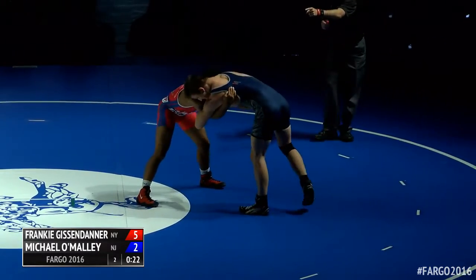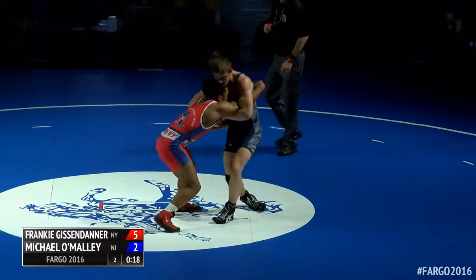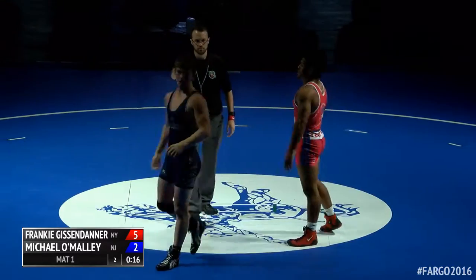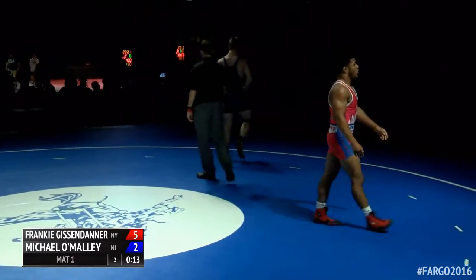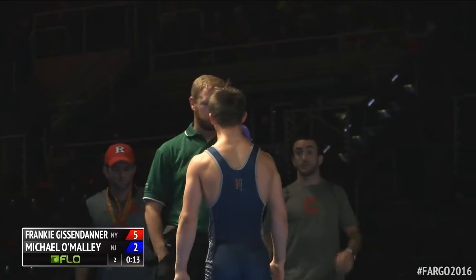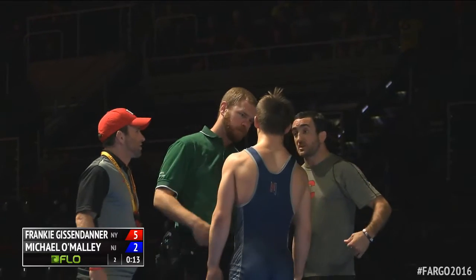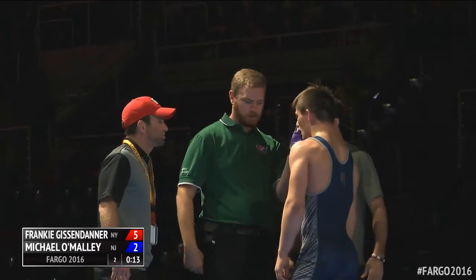Exactly right. And Gissendanner, hands out, pushing off of the body, the chest, the hips. Look at O'Malley getting those hips in. We got blood. Okay, I was going to say, why did they stop it? He was getting up, he was just where he wanted to be. Right, and that's unfortunate for O'Malley because 13 seconds, Gissendanner can run. Yeah, and it was 70% of the way to at least having those double overs in a comfortable position. Couldn't quite wrap up the right arm of Gissendanner.